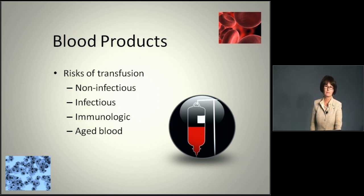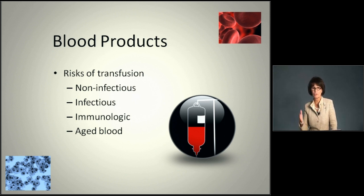Can they have problems? Does it cause things like increased nosocomial infection? Patients are already immunosuppressed. Now we give them all these antibodies. They get more immunosuppressed and more at risk for infection. So we need to be careful of that.